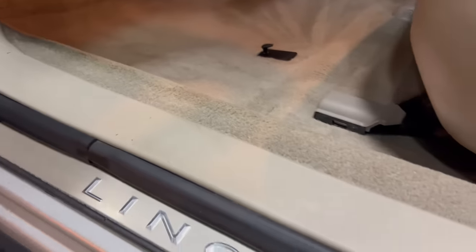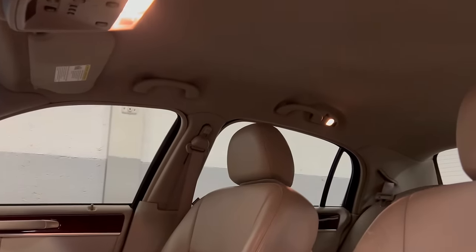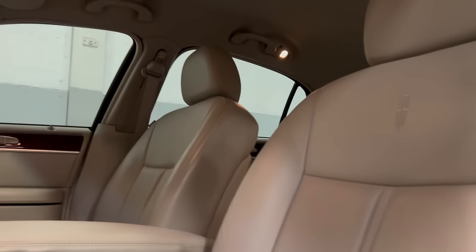Carpeting is in great shape, even in this high traffic area. A few little scratches right there, but nothing too crazy. Headliner and everything is in great shape. The driver's seat shows really, really well.